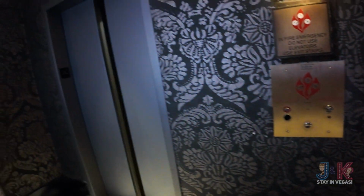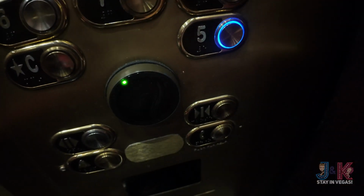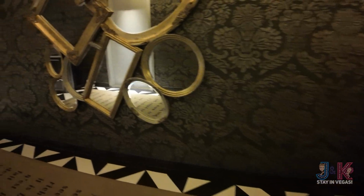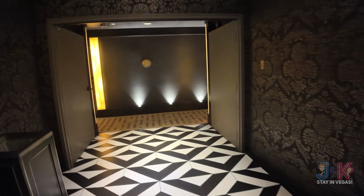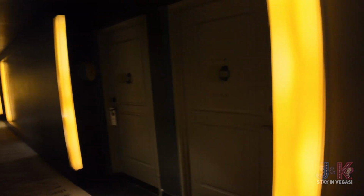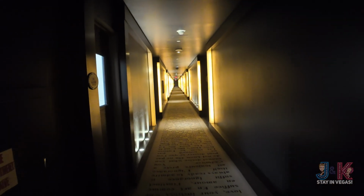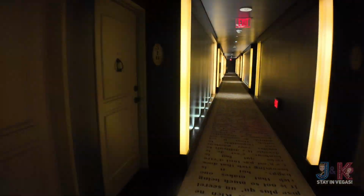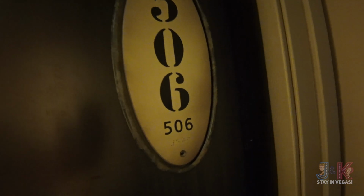Got our room keys. Let's see what it is. We're on 506. Let's get upstairs and go check out the view. Here we go. We got it. 506. Let's go check this out. 502 to 535. It's this way. Ooh, cool hallway. Very nice. And 506. Let's get in.